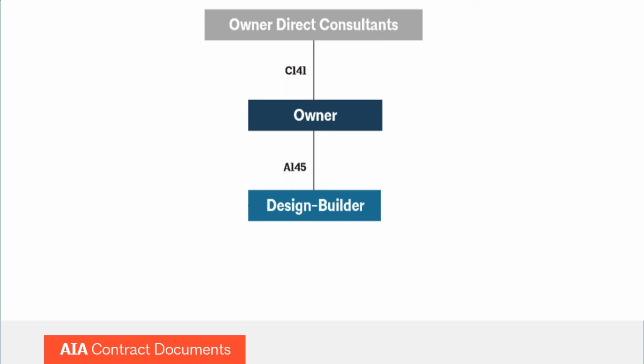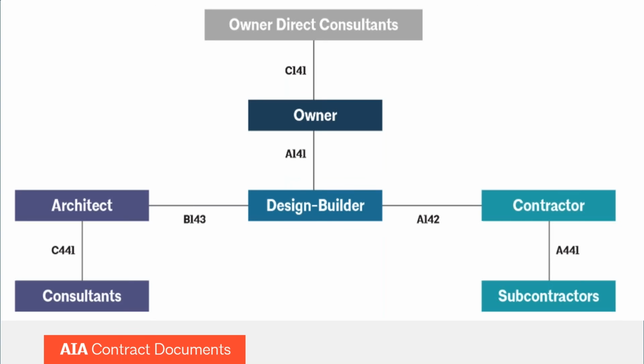But we're not going to really be talking about this one, but I just wanted to, in case you were thumbing around through our library of documents and you saw two types of owner design builder agreements, I at least wanted to point that out. So what we'll be focusing on today is more of our core design build family, and it all is based around the A141, which is our standard owner design builder agreement. And that is what defines the relationship between those two parties.